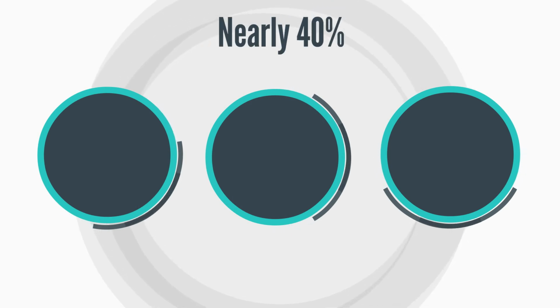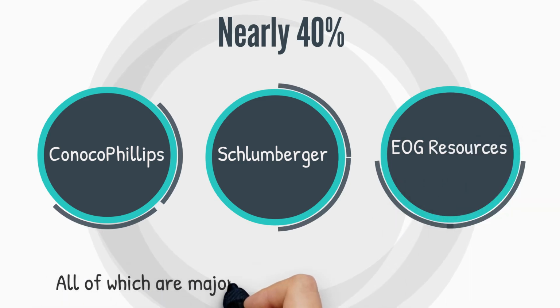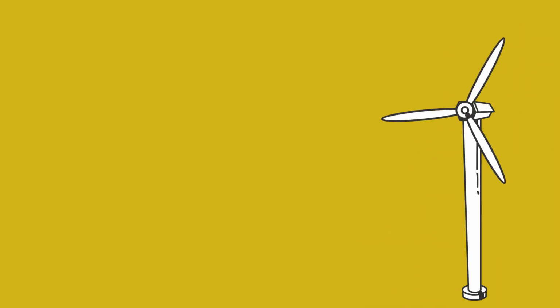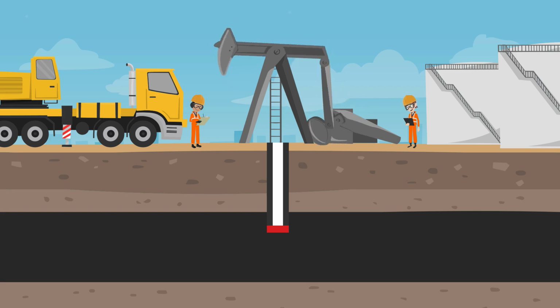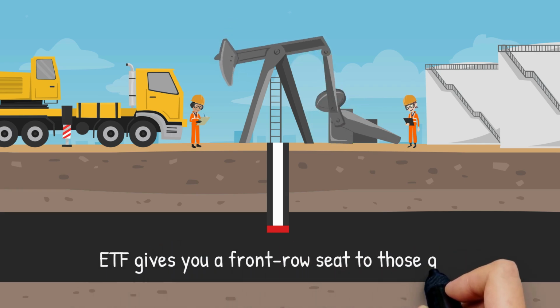Other key holdings include ConocoPhillips, Schlumberger, and EOG Resources, all of which are major players in the oil and gas industry. Sector-wise, XLE is heavily invested in oil, gas, and consumable fuels, as well as energy equipment and services. So, if you believe in the continued importance of traditional energy sources, or if you're looking for a hedge against inflation and market volatility, XLE is a solid choice. Energy companies tend to do well in inflationary environments because rising oil and gas prices boost their revenues, and this ETF gives you a front-row seat to those gains.